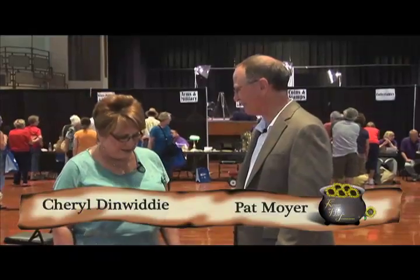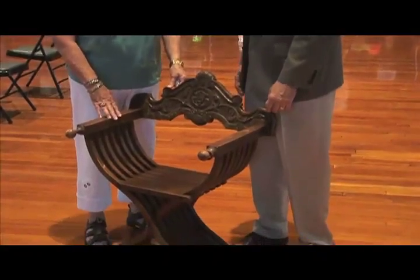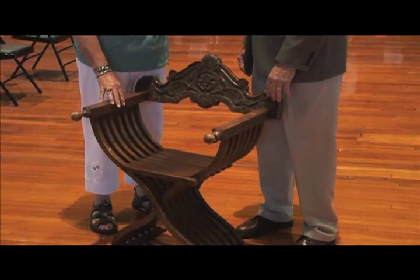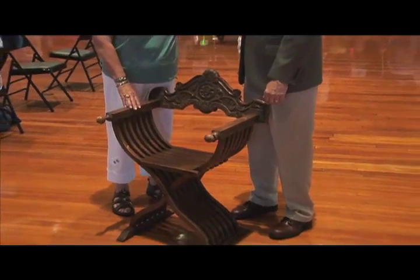Cheryl, you didn't have far to come. You're from right here in Hutch. You've got a good-looking chair here. There's got to be a story behind it. There is a wonderful story behind it. It's kind of a love story. Those are the best. Yeah, there was a lady from here in Hutchinson that went on a cruise to Hawaii, and she found a man in Hawaii, and they fell in love.